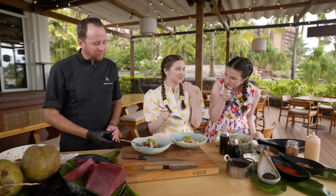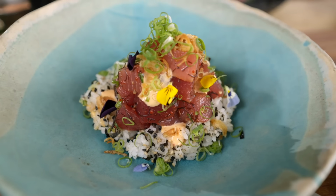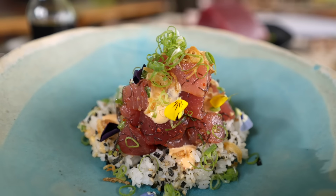Wow, this is so fresh. I can really taste that. There's so many bright flavors, and it's such a unique combination of textures. It's what we eat every day here in Hawaii. I can see why.